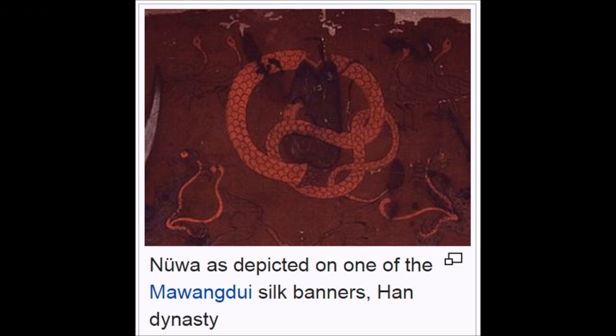It is ingrained. So let's take a look at the iconography. How would they represent this in an actual painting? Look at the Mawang Dui silk banners in the Han Dynasty. Looking about 1800 years ago on that. This is the representation of the charcoal rubbing that they have.